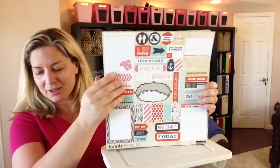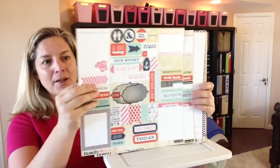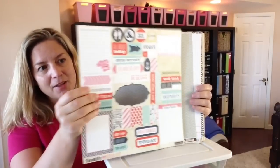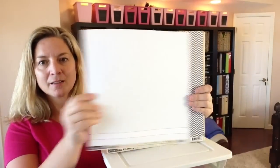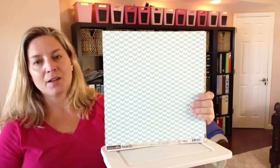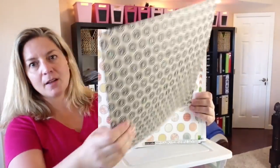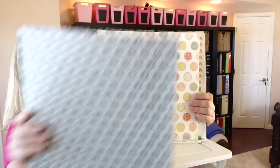Teresa Collins stickers. More Teresa Collins. These are not stickers, but they're punch outs. Super cute stuff. See, that's where you kind of need something to catch stuff at the bottom. Another Teresa Collins. I never really noticed the Teresa Collins stuff when it comes out at CHA time, but in the store, it's really nice basic stuff. Not all of her lines, but this He Said, She Said, and the nicest paper.